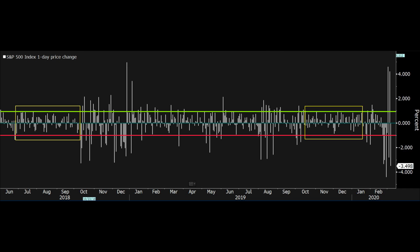Have a look at the one-day percentage moves in the S&P. Staggering stuff. You've seen these yellow boxes which I've drawn. You can see the one-day percentage moves up or down through that equilibrium line, that zero. Go back to 2018, we had that compression in the number of days where we saw big moves, and it was kind of like a coiled spring that just unleashed as we went into the back end of 2018. You can see those bigger moves up and down. That's similar to what played out through October to January, where those one-day percentage moves were really contained. And now, bang, up it goes.